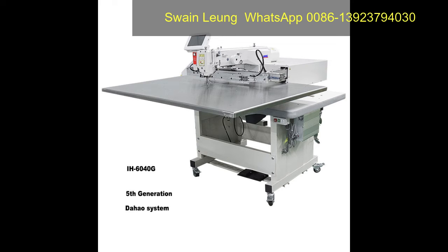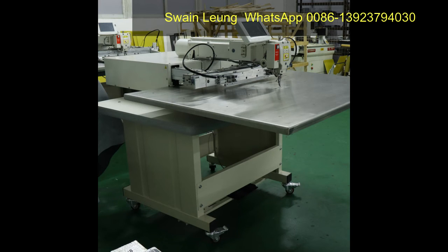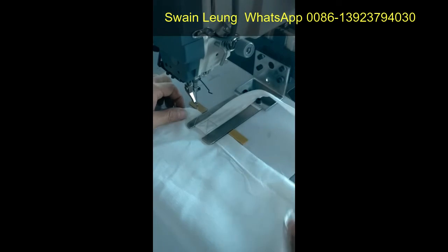600-400mm, 500-300mm. There is a wide range of applications such as car seat covers, seat belts and leather seats. As long as the automobile industry is popular, this kind of machine will develop more and more generations. Leather bag application, medium sewing area, 400-300mm. This kind of machine usually does decorative stitches for backpacks, school bags and leather gloves.